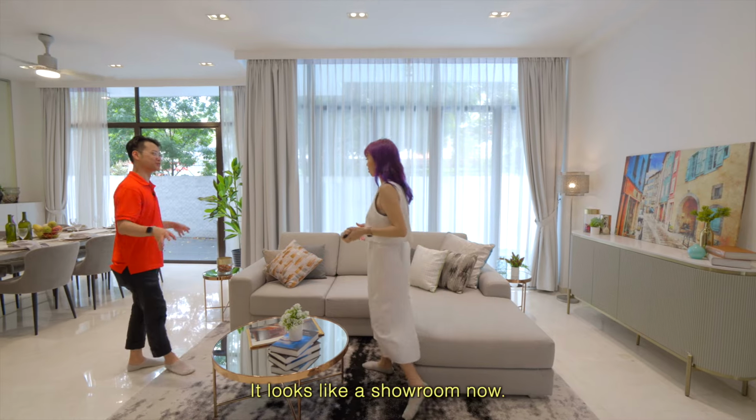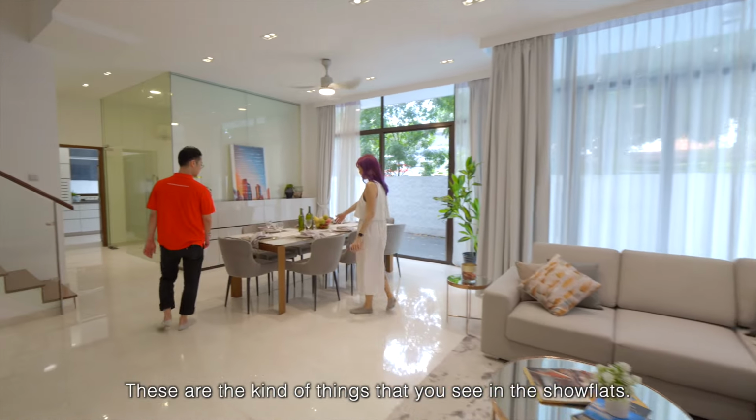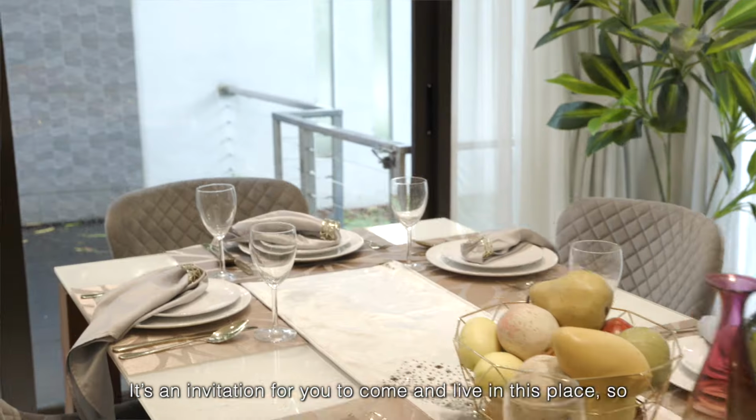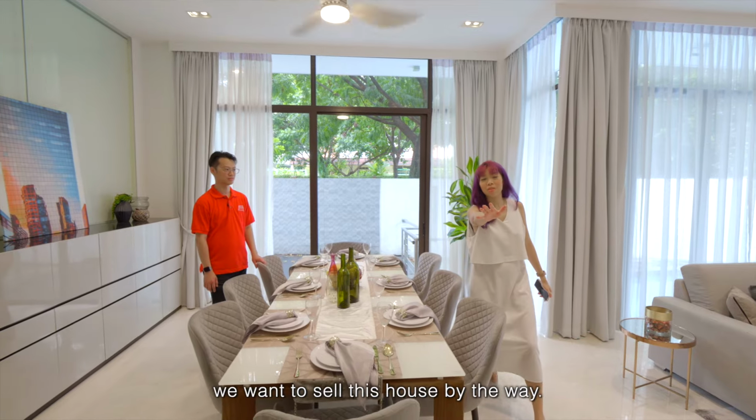Yeah. It looks like a showroom now. Yes. Oh, I love these. This is the kind of thing that you see in the show flats. It's an invitation for you to come and live in this place. So we want to sell this house, by the way.